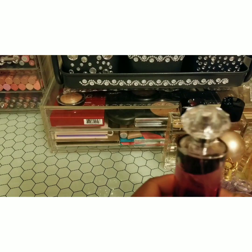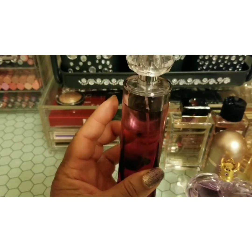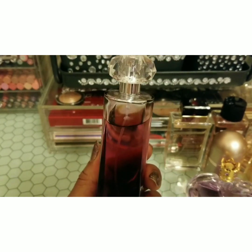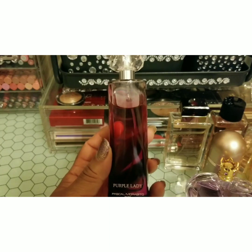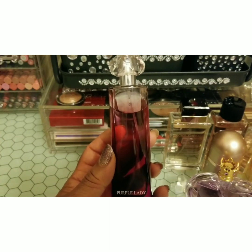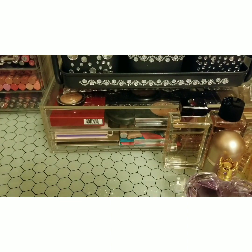And this is another Pascal fragrance that I use, Purple Lady. She's very nice too. And I use all of his products, well, his fragrances. It's just that this one here, I just pull out more so than the other ones. Now, later on, I'm gonna pull the other ones out and use those a lot.